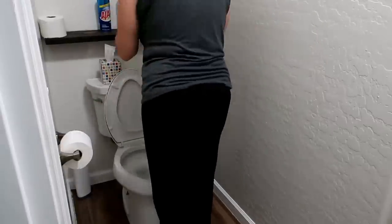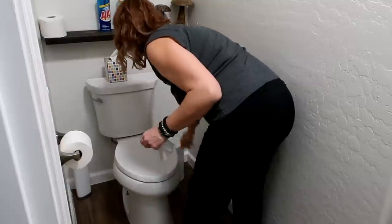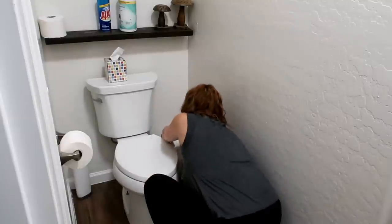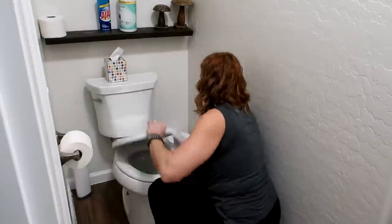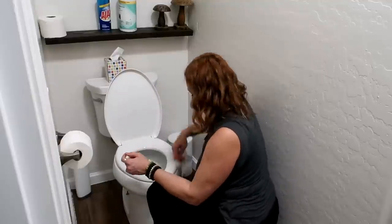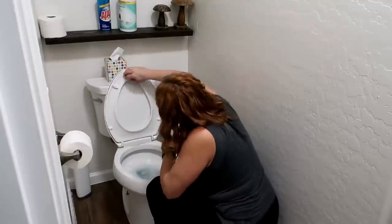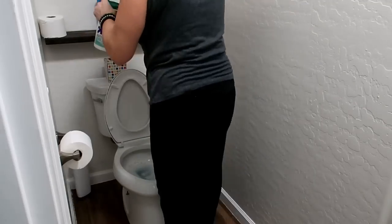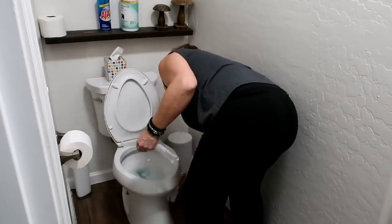It's so funny. So now I'm going to clean up this little guest bathroom real quick. And then I will be also doing our upstairs bathroom, but just making quick work of it. Not really wanting to deep clean the bathrooms too much. But this one I try to keep on top of because this is the main one on the main level that everybody uses. So I try not to let too many days go by without cleaning this one.